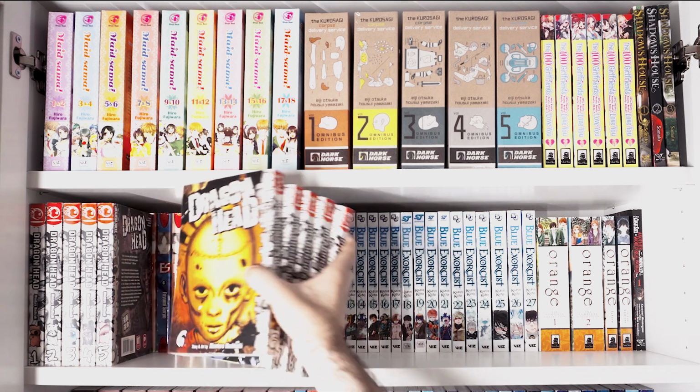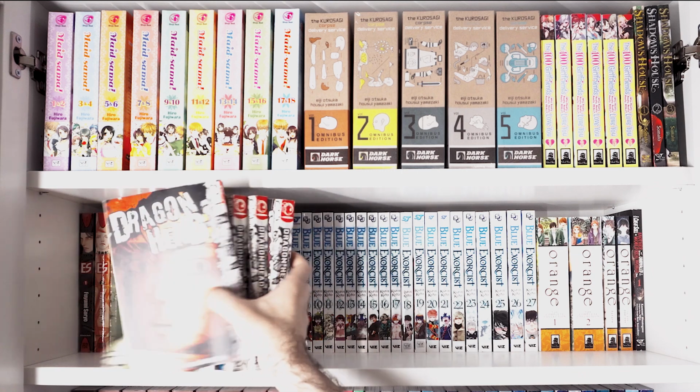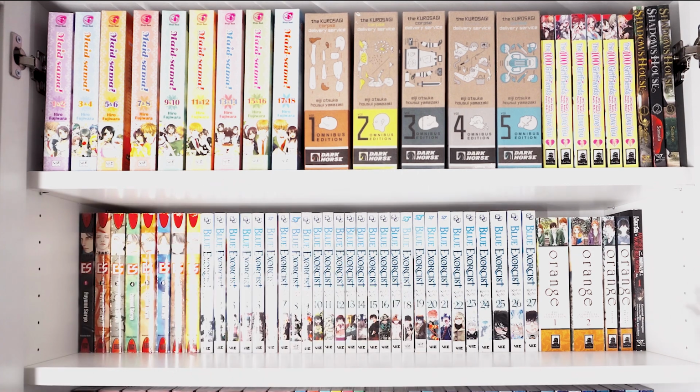And then I have a series that took forever to collect just because it was out of print for so long, and that is Blue Exorcist that we see here. I have not started the series yet, and I can't believe some out-of-print volumes just fell on the ground. That's embarrassing. Hopefully they're not dented.